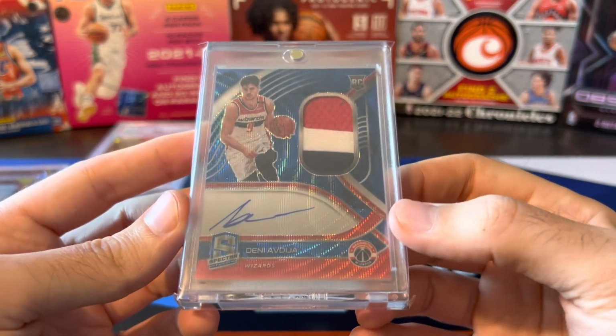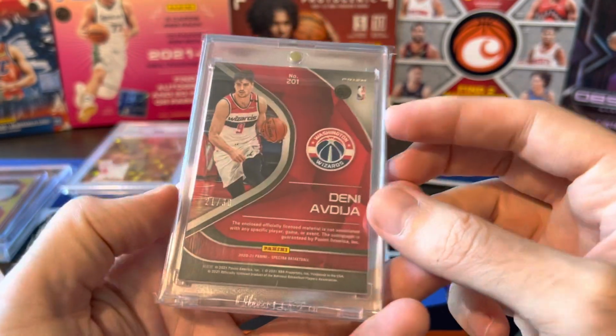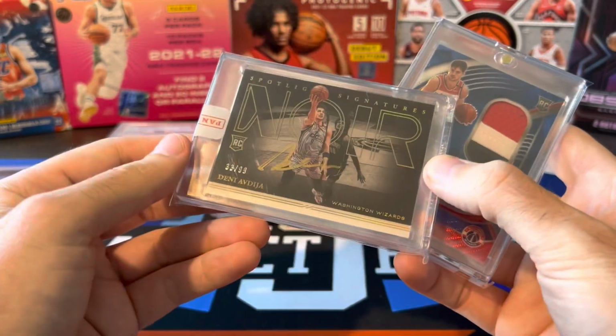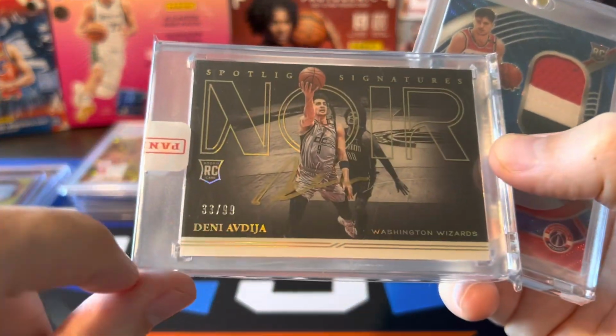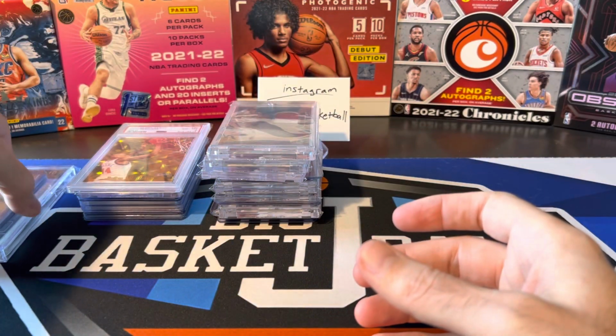This is another first off the line exclusive parallel, the Blue Wave on-card auto, 3-color patch, serial numbered out of 30. I forgot to show this Noir one. This one is numbered out of 99. And a couple non-rookie Deni cards.